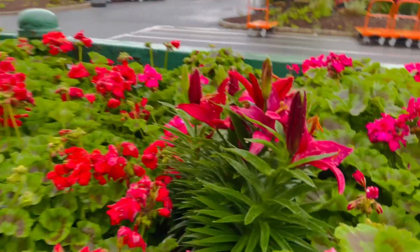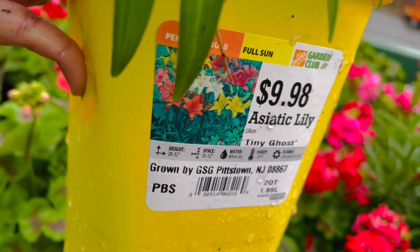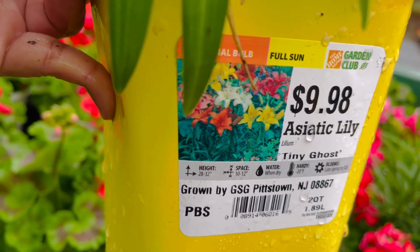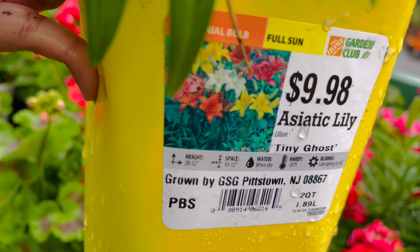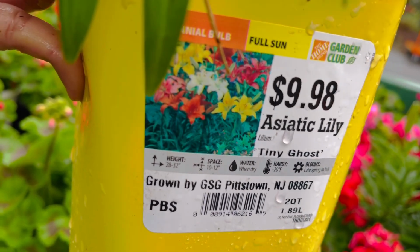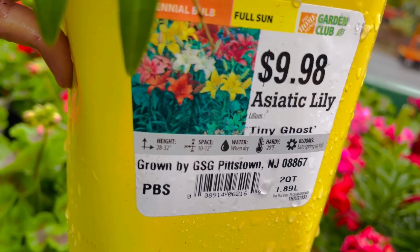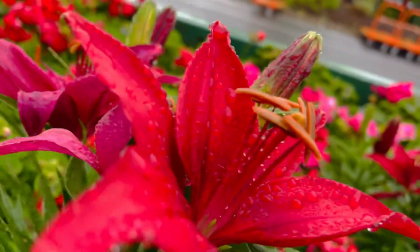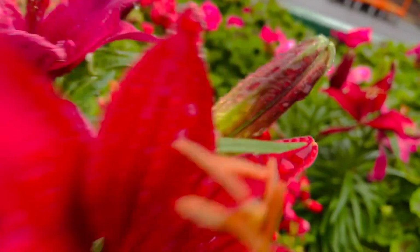And then you have some lily, Asiatic lily, $9.98, full sun, and grows 28 to 32 inches tall and 10 to 12 inches wide. Hardy to minus 20 degrees Fahrenheit, blooms late spring to fall. This Asiatic lily comes in this dark bright red color.